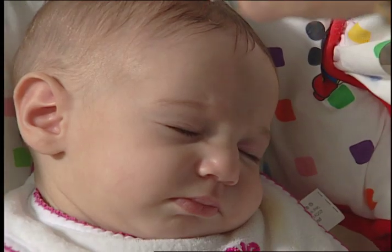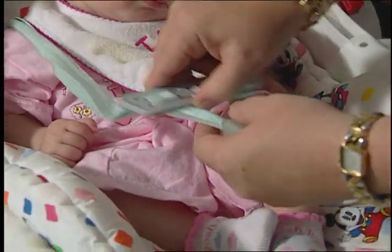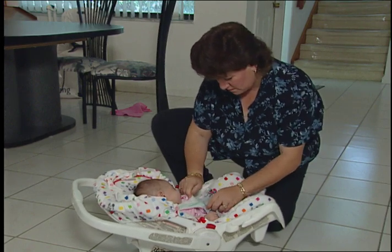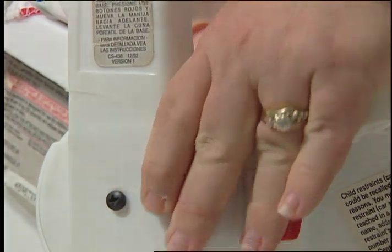Well, a car seat is the single most important piece of equipment that parents buy for their children because motor vehicle crashes are one of the leading causes of death in infants and young children. And children should be in a car seat every time they're in a car. No excuses. It doesn't matter if I'm in a hurry or not. Children go in the car seat. Their safety is more important than being late to someplace.